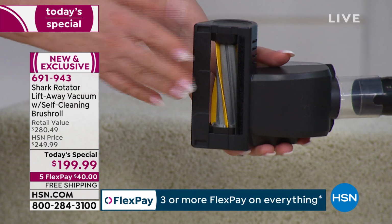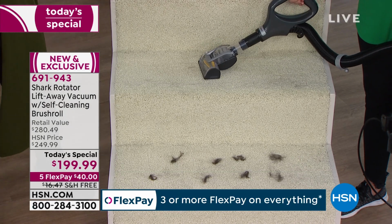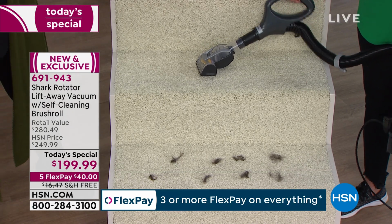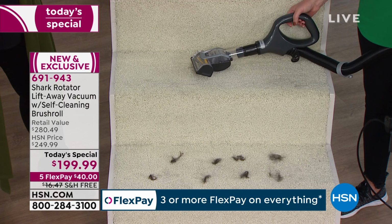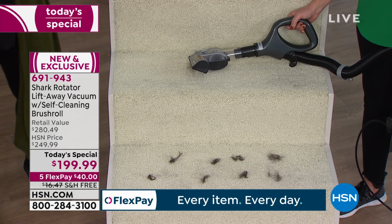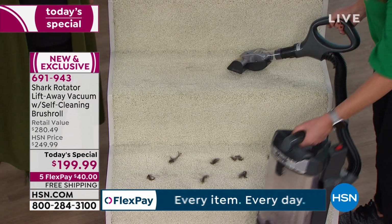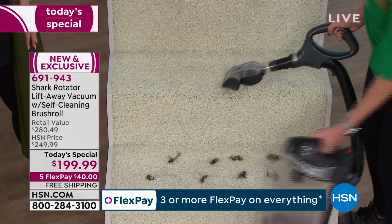$50, we're including it. And this is the same brush roll in the larger version that you also get for the carpets. Yes. I don't think we've ever done a Today Special with Shark where you get the self-cleaning brush roll in both. No, I think you're right. So this is the day you guys have to get it. And I think that's a testament to our customers and really reading the reviews and responding well.